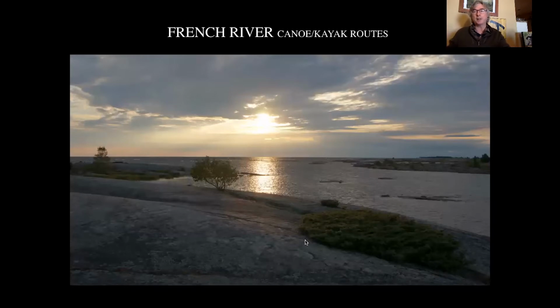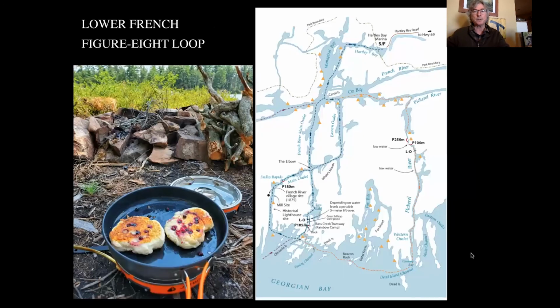Going out to the Delta on the French, lower French, yeah, there is a huge advantage going out to Georgian Bay. Like, look at that scenery, just amazing, right? So let's look at some of those routes. So the main access point is the Hartley Bay Marina, and you park there, you pay for your parking, and you can even get your park permit there as well, or get it online. Once again, these are zones, so you would get a zone.